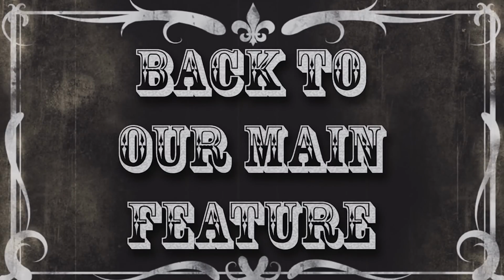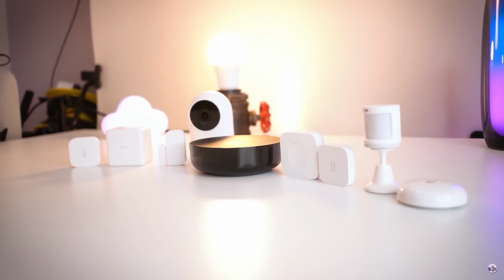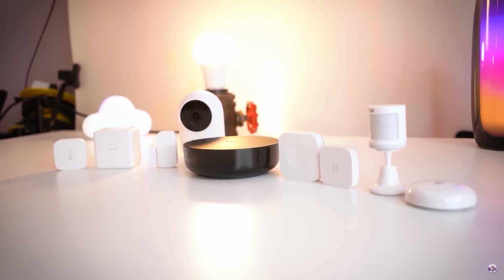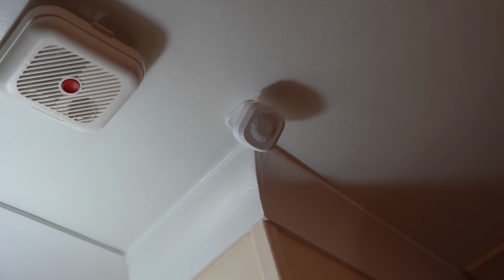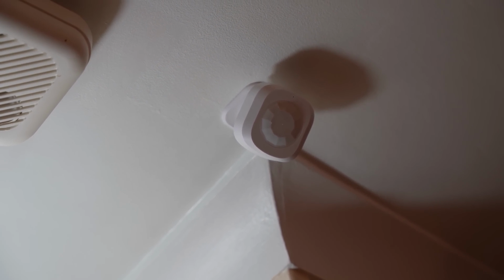And now, back to our main feature. There are various triggers for the burglar alarm around the house, including an AQARA vibration sensor and various motion sensors from both AQARA and TUYA Smart Life. But these are also used in automations too.